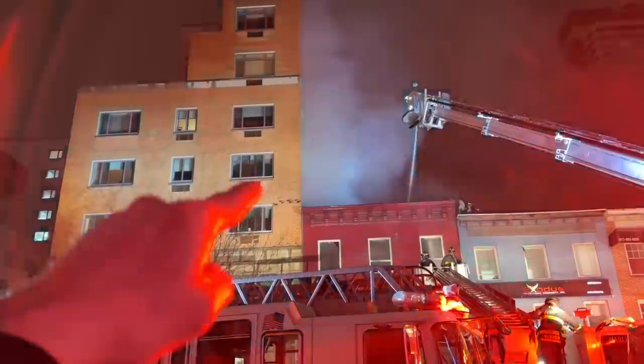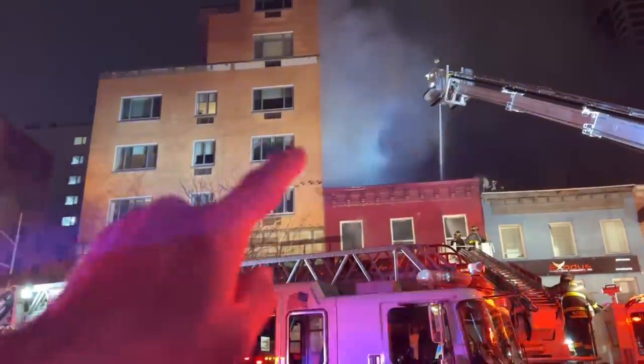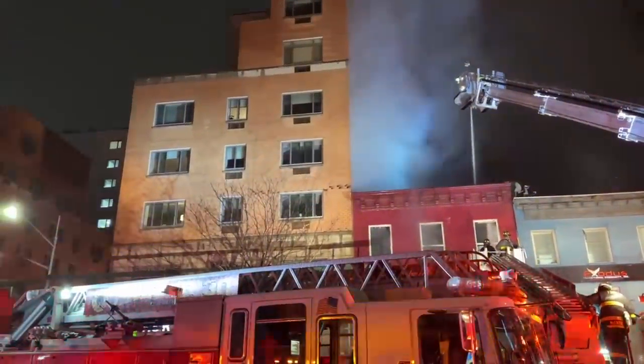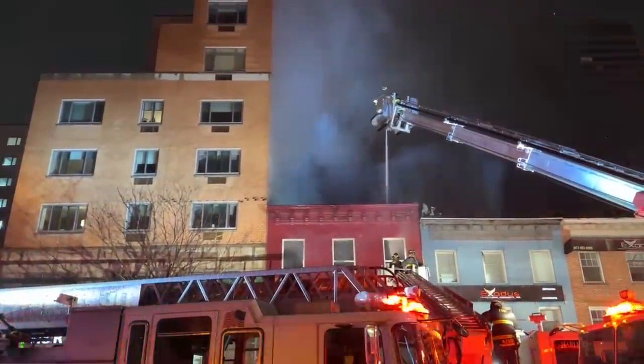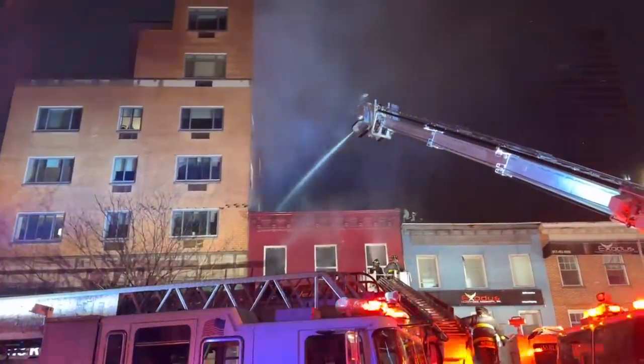Also, the holes over here that were smoking, they're no longer smoking. That was under pressure, and as you saw a few minutes ago, they ventilated, they broke the windows to the second floor of that building, and they continue to open up and operate.